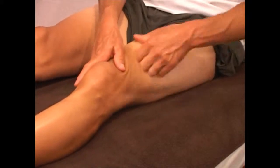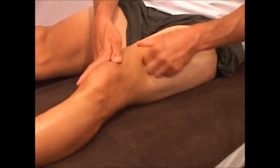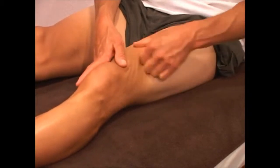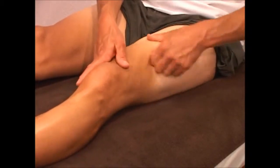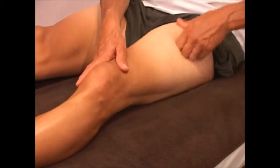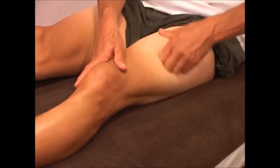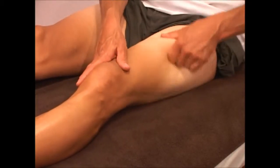Taking my knuckles, circular motion, a little petrissage, a little circular friction, where it's a little more tender, spend a little more time.